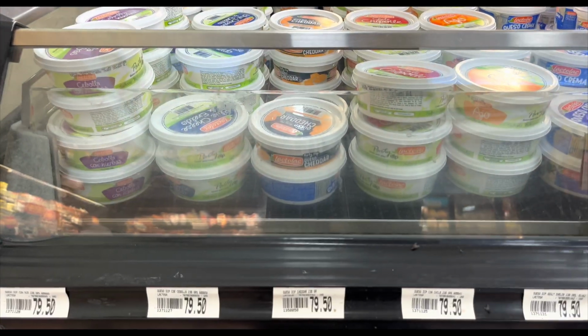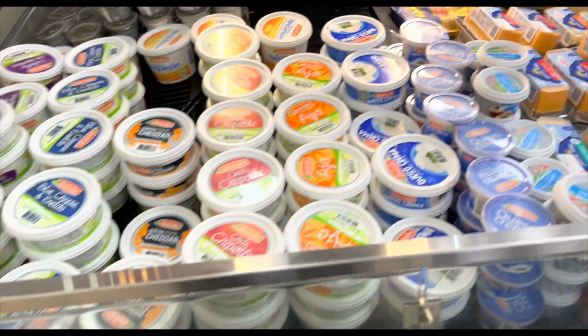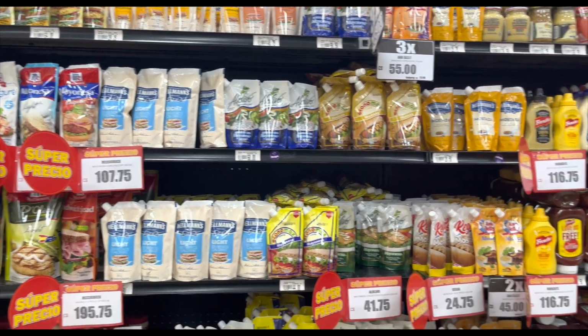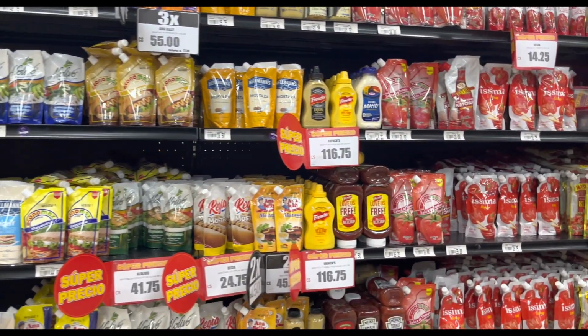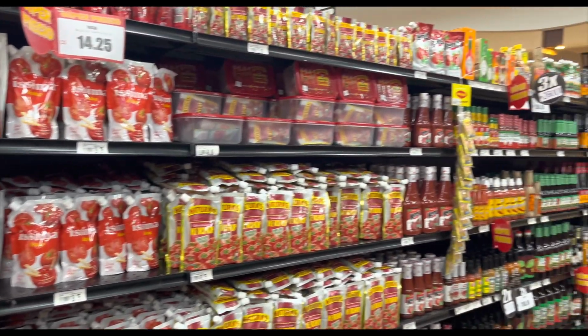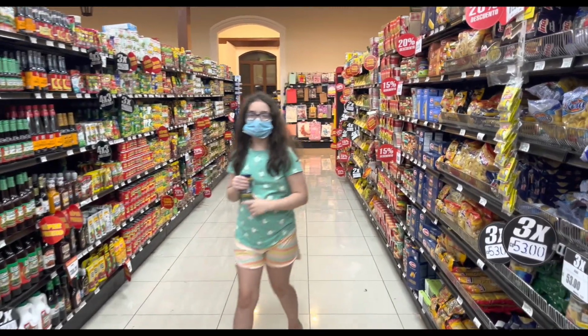There's cheddar cheese and herb and onion and those kinds of things that you would use with chips or bread or crackers. Mayonnaise, roughly $3 for those large bags. So it's a little bit smaller than what we get in the US typically, but a much more convenient packaging, or much more ecologically sound packaging.